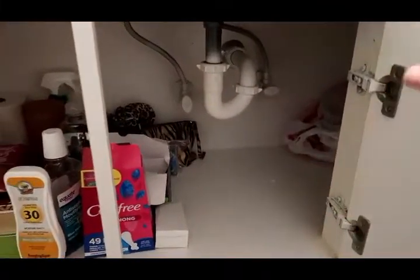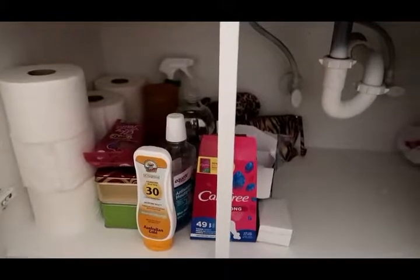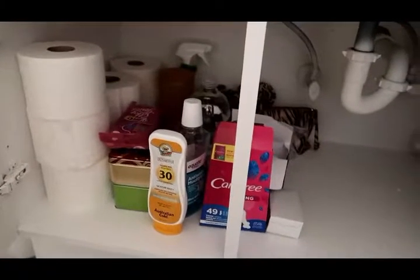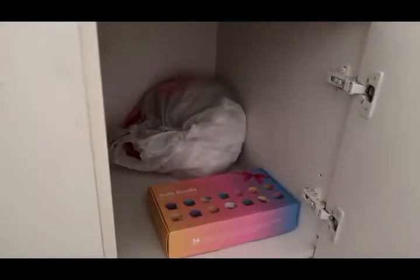I have all this space now, where a lot of this is just kind of backstock, extra things, and I was able to throw out some stuff that I just really didn't need and was hanging on to for no reason. And then over here, all I literally have is trash bags for my little trash cans and then some bath bombs.